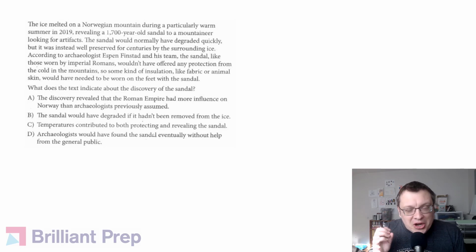It is all very hard-headed activity. What's in the text? What's the question looking for? Which choice fits with the text? So let's see what we have here. What does the text indicate about the discovery of the sandal?